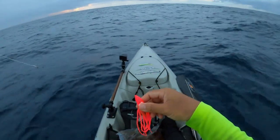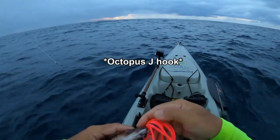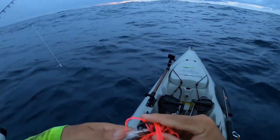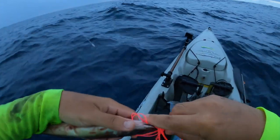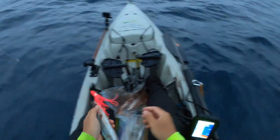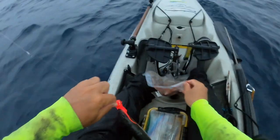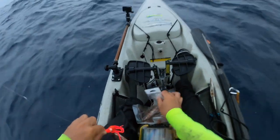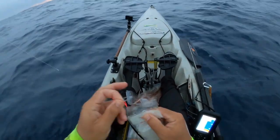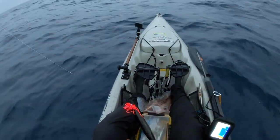Two ounce lead squeezed onto a kamikaze circle hook. Hooked opelu right under the chin. Good enough. Then keep the treble hook on, put a rubber band. Something I haven't tried yet, but might work.